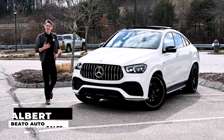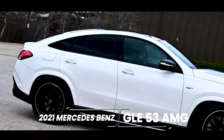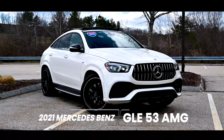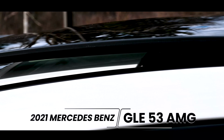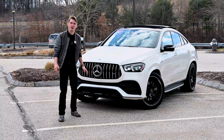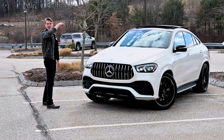What's up guys, Albert here from Vito Auto Sales, and today we have this beautiful Mercedes-Benz AMG GLE 53 that we're gonna take a deep dive on. We're gonna show you the interior, the exterior, and all the options that come with this beautiful edition of the GLE. Come on, let's take a look.